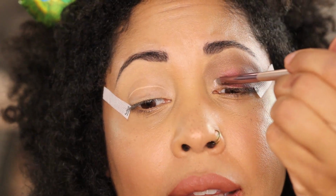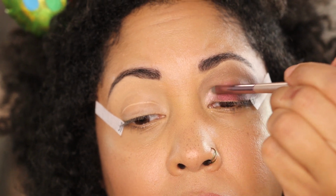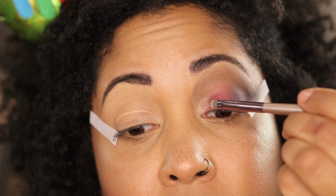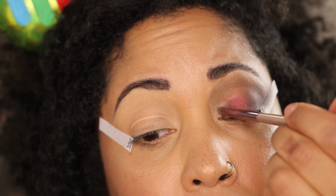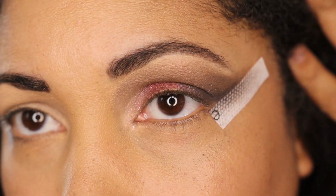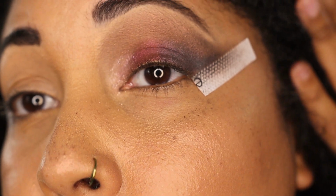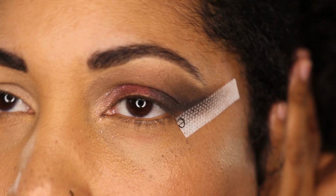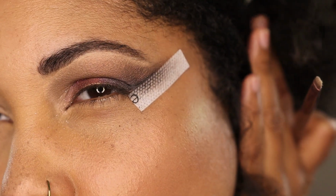Yeah, so wetting this shade would probably help. It would probably help with the fallout. Again, I'm used to shades like this being this type of texture though, so that's fine. It's fine with me. All right. Okay. This is what we have so far. I'm just moving my head around just so we can see the shimmer.